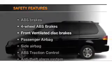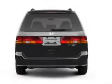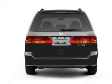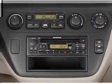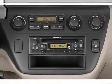And for your peace of mind, the following safety equipment is included: front ventilated disc brakes, passenger airbag, side airbag, traction control, independent suspension. Let us put you in the driver's seat today.